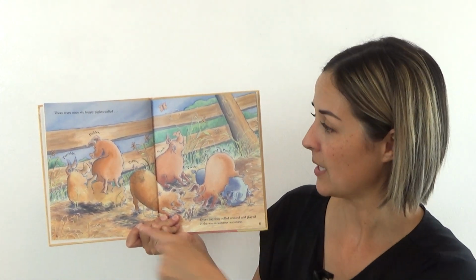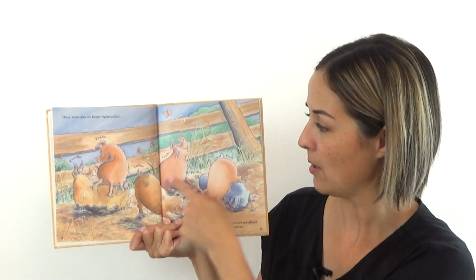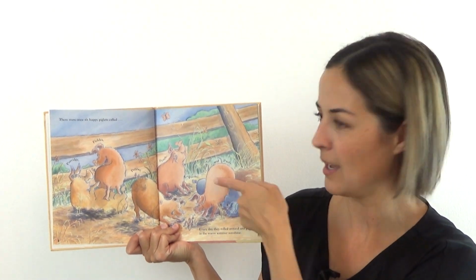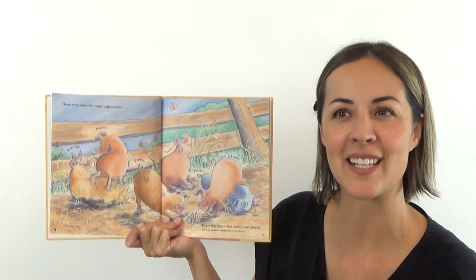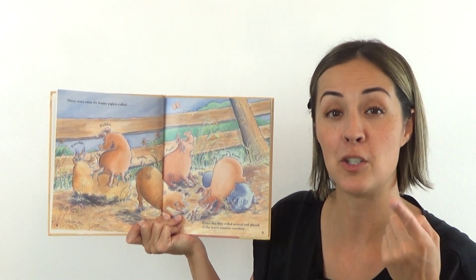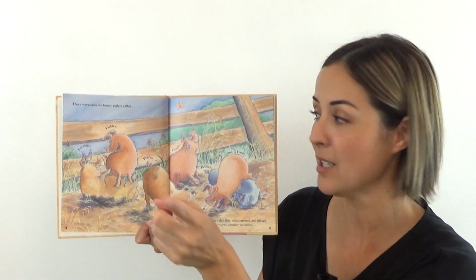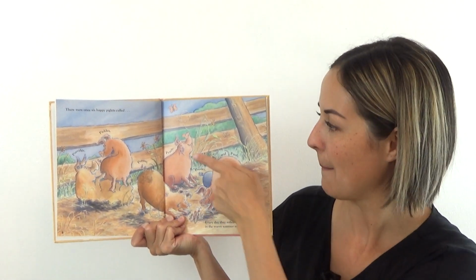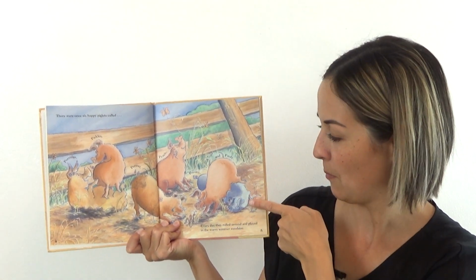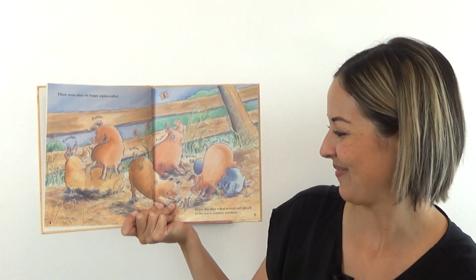There were once 6 happy piglets called Porridge, Pickles, Pepper, Peach, Presley, and Pauly. And actually, those names are kind of fun to say. I wonder if I say them first, could you echo me and say them after me? My turn first. Porridge, Pickles, Pepper, Peach, Presley, Pauly.